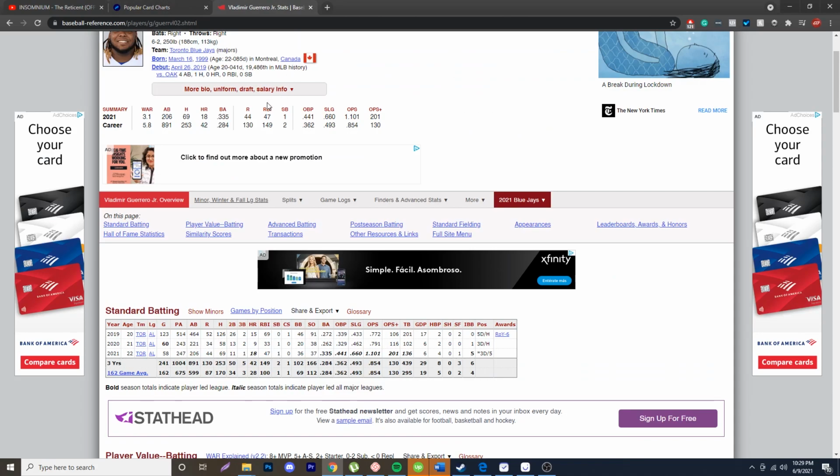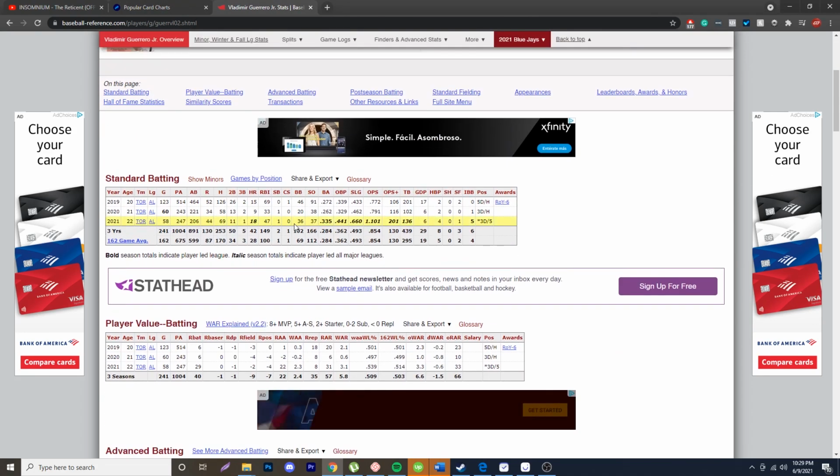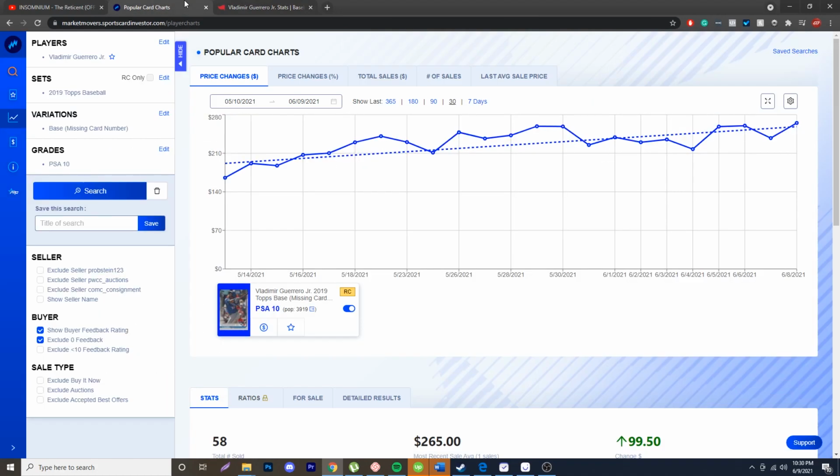But I think Vlad might end up winning a triple crown. He's only 22 years old. So still really young. He's performing extremely well. I really like him right now.